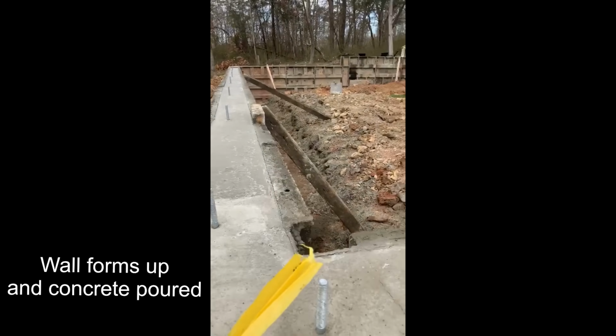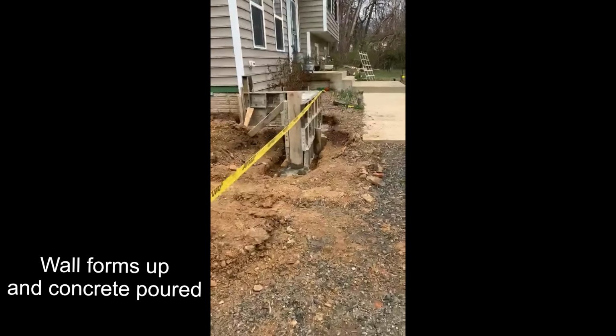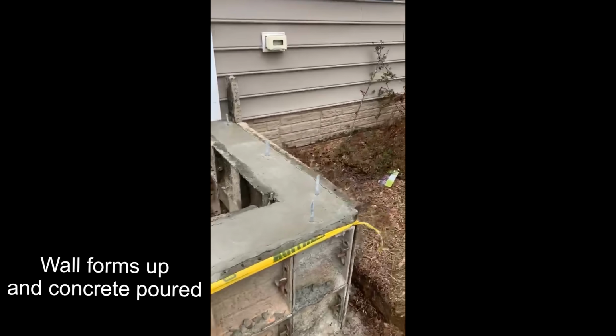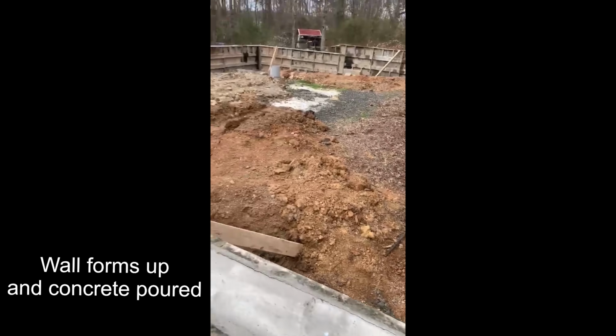Good morning, everybody. Here we are again at the garage addition. Late last night, we got all the forms up and poured the walls. Got all our half-inch bolts in so we can put our sill plate on.